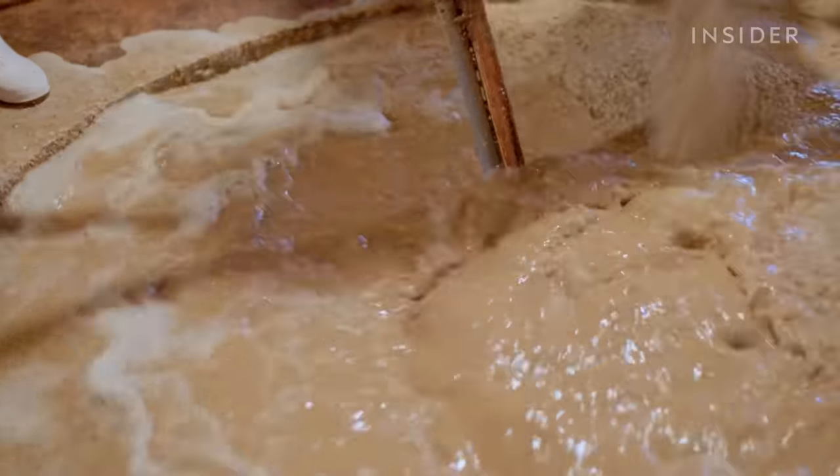But the authentic way of making it has dwindled in popularity. Pre-made mole paste came on the market in the 1940s. Blenders became popular in the decades that followed, and they eventually replaced the metate altogether.